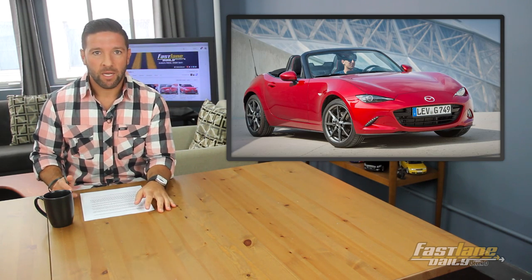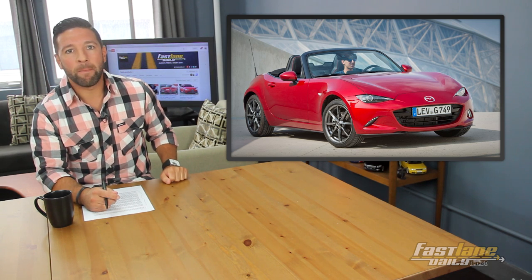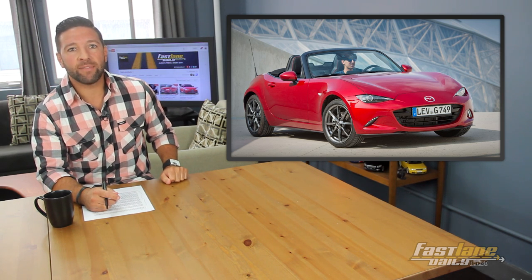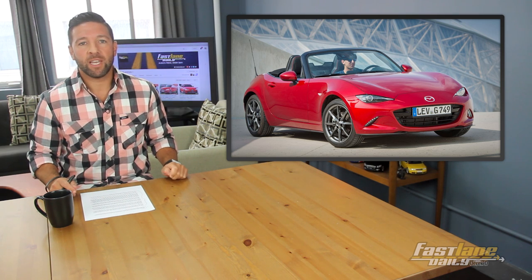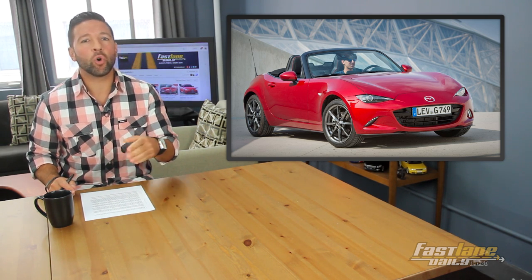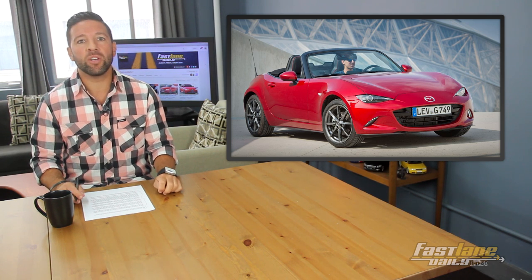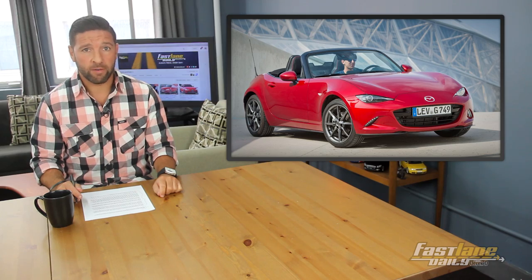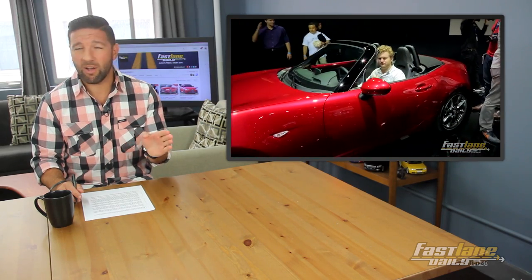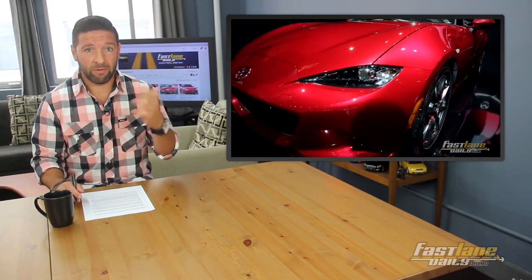The first crop of 2016, aka ND generation Mazda MX-5 Miatas, have arrived in the US before they hit dealerships in the next few weeks. Launch edition MX-5s get a Soul Red exterior with adaptive LED headlights and 17-inch alloy wheels. It's a nice little sports car. I forget which auto show we saw it at when it debuted. Was it LA? I forget, but we saw it in person.